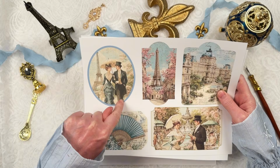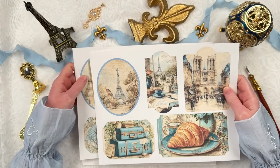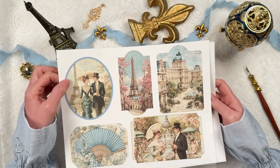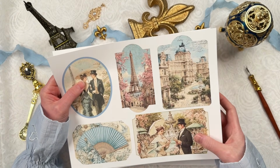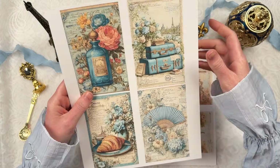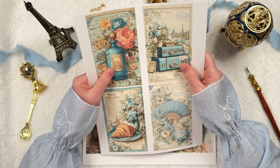So this here can be used for the front cover of the journal if you like. And then this one here can go on the back side of the journal cover. This is the design you would like to go for. We have here some more caps and the fan. And more cards, of course. I wanted to make sure that you have plenty of cards and tags and so forth and ephemera.